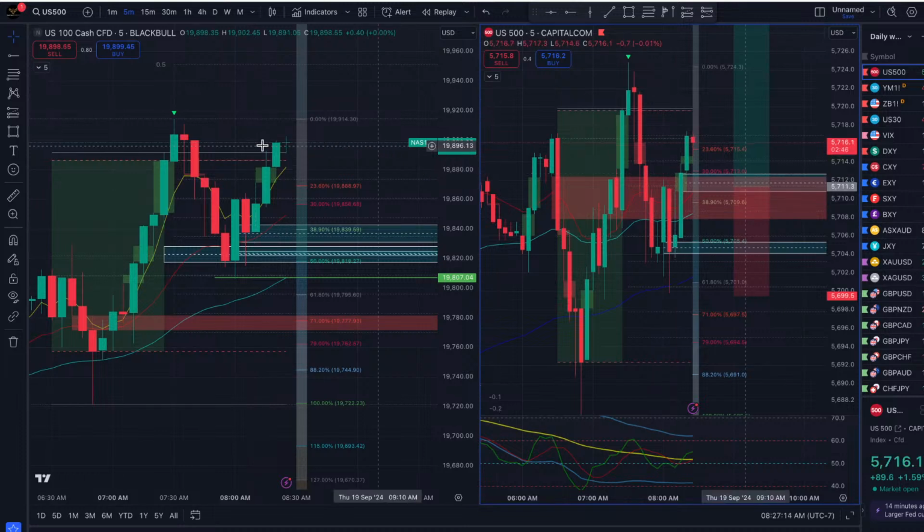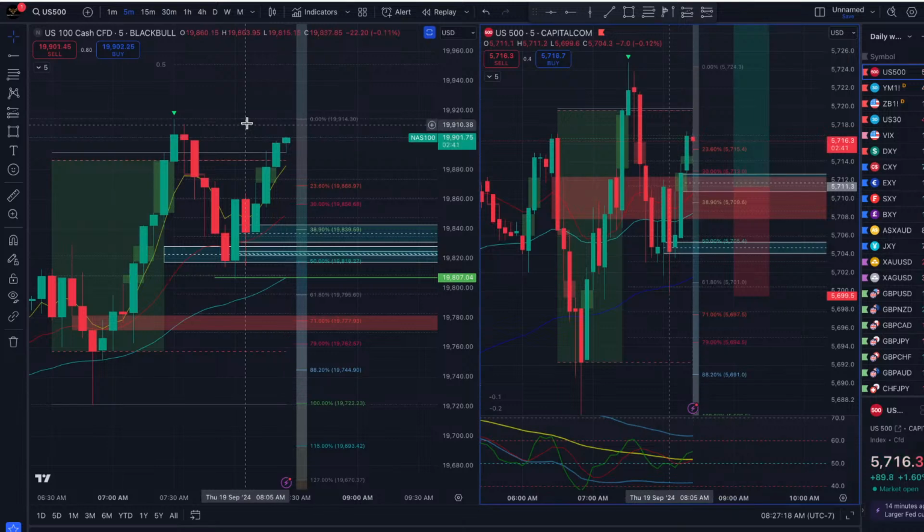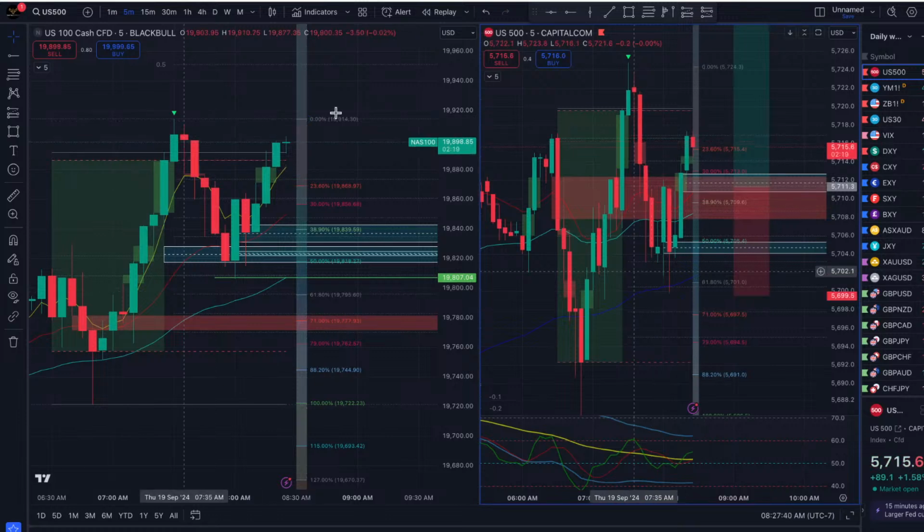So again, if NAS takes out these highs before we see any kind of retracement, we're not interested, because then we're seeing even more divergence. That means NAS took out its highs while US 500 hasn't. Then it could just drop back down to take out the lows like US 500 did.